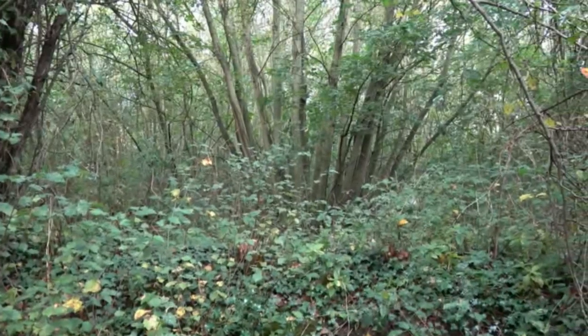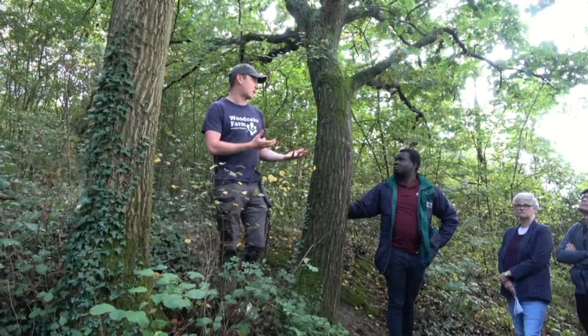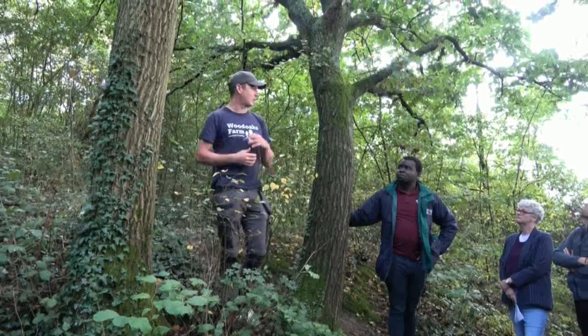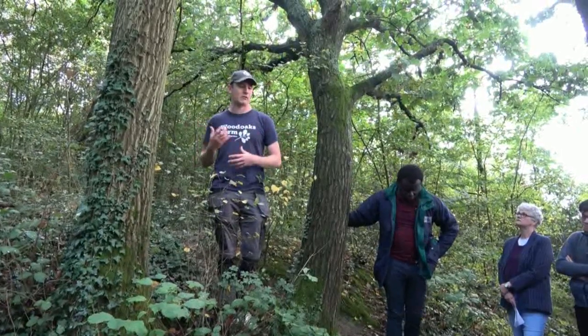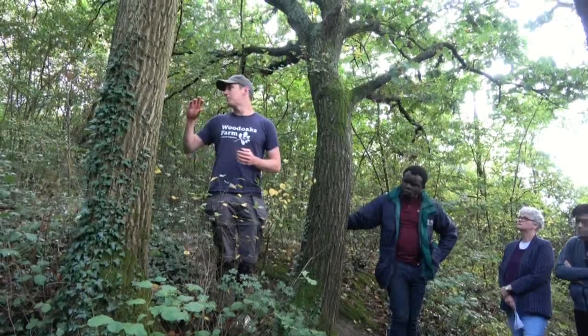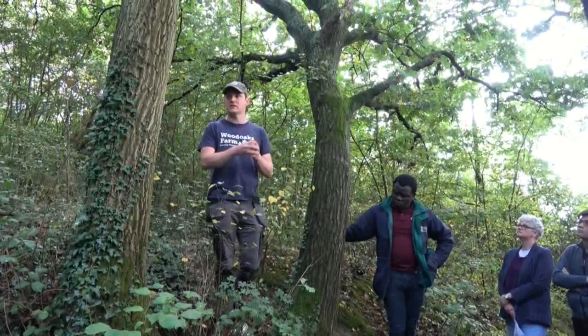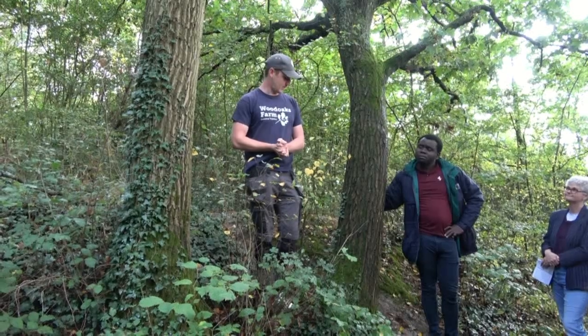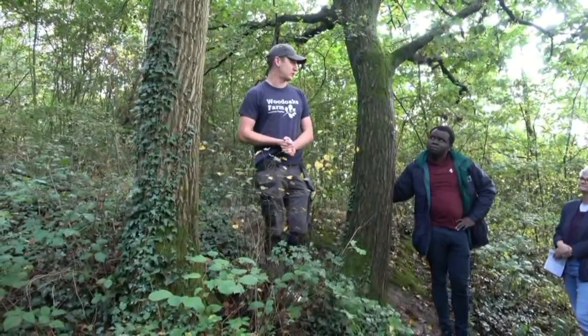So within our woodland management, we probably do have to come in here and do a bit of thinning and try and open the ground up to let that light in, looking for bluebells, looking for that ground flora to come through. But at the same time, we can actually start to select some trees that might have a chance of becoming nice big veterans. What often gets asked is, why can't we just leave it alone? Why can't we just leave the woodland alone?